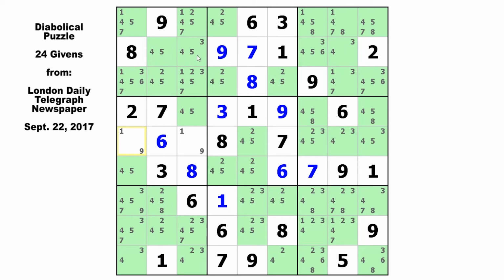4-5, 4-5, 3, 4-3, that's a 6. And in row three, we have 4-2-5, 4-2-5, and 4-2-5. So that can't be a 4 or a 5. That's not a 4 or a 5 or a 2. That's not a 4, that's not a 4 or a 5. Now we're left with another triple, 1-7-3. Look at the white squares, 1-7-3, 1-7-3, and 7-3. So this has to be a 6.